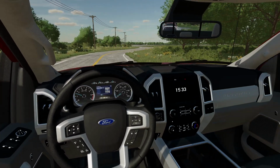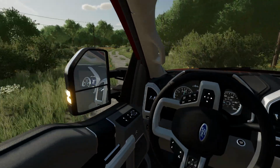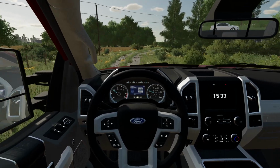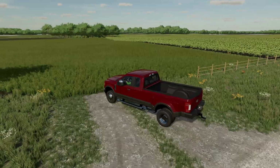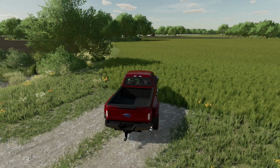I also somehow managed to break my automatic mirrors. I don't know what I did. I can't get this thing to unfold. Oh, well, it's all good. We're almost at the new field we purchased, which is just down the laneway. There we go. This is the hay field we'll be picking up right here.